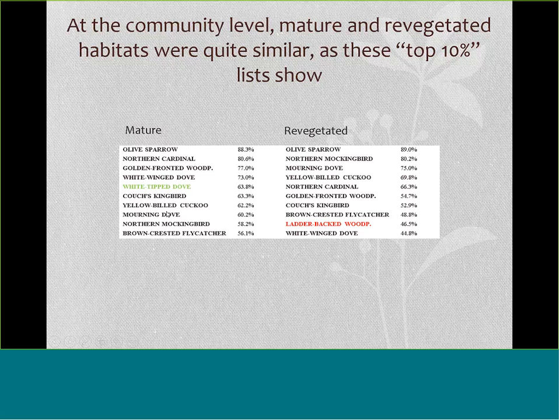But the only species where it varied in the top 10 were white-tipped dove and ladder-backed woodpecker. So I guess the point is that the birds are using these areas almost as if they're approaching mature habitat, at least in terms of the most common species that are present. So that was encouraging.